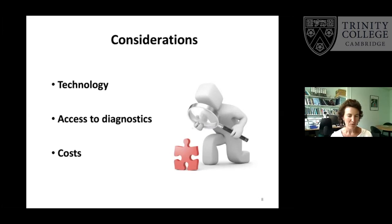So what would the test entail? How much would it cost? What would the access to that diagnostic look like? Is this something that could be done in the community setting, or will you have to go to the hospital and so on? And these are some of the themes that will come through in my discussion of esophageal cancer, of things that we've really thought carefully about, to think not only about what is theoretically possible, but what is practically achievable in the NHS setting today. Next slide.